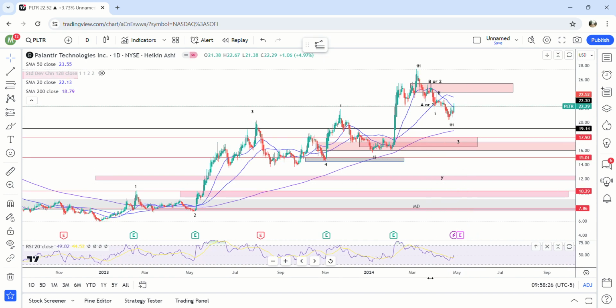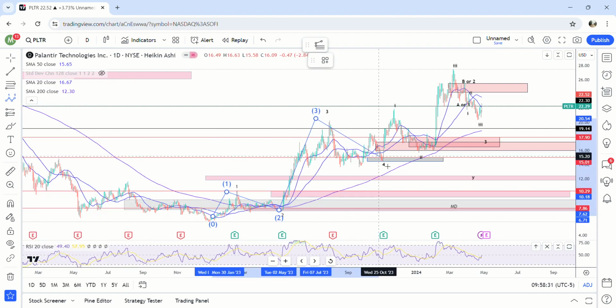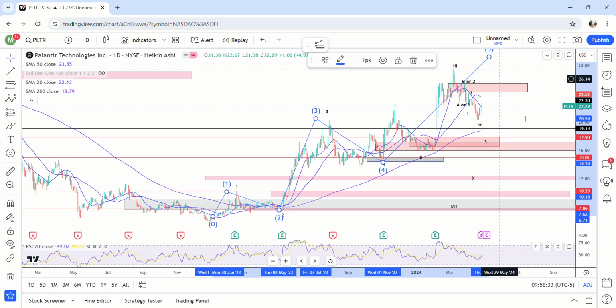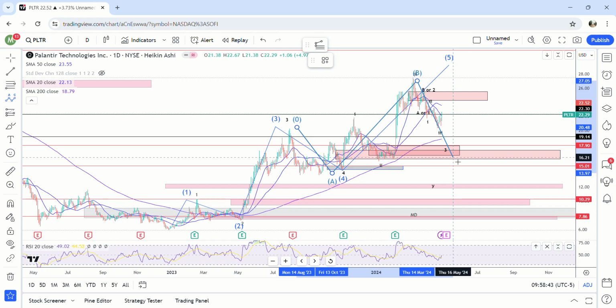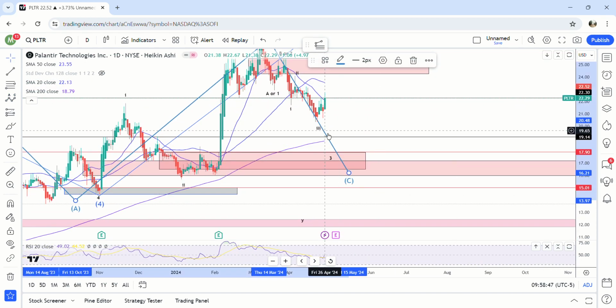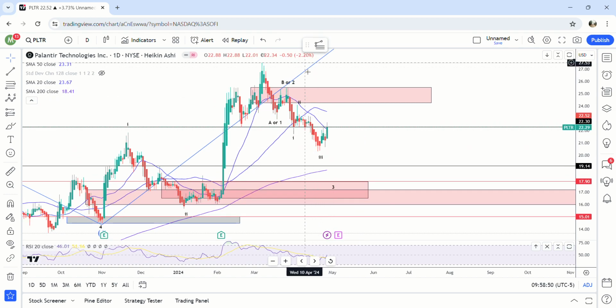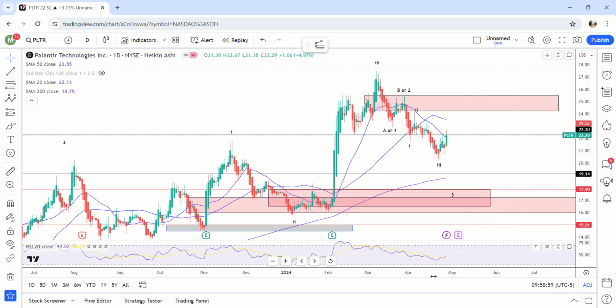So the last video update, I said that this is potentially either going to make a fifth wave higher, or this is going to end up being a C wave down here. So what happened from that point on is it started rising from 20.29 all the way up here to 22.52, a high of 22.70-ish. And I was looking for the down move.